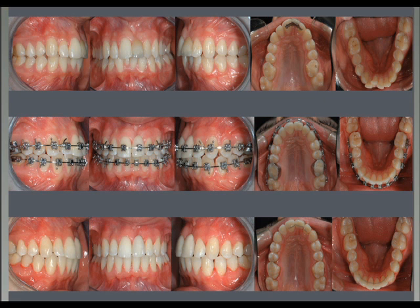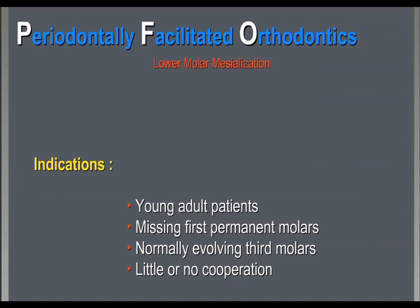We have tried also the segmental PFO in lower molar mesializations, in cases that we see very often in our practice: young adult patients with missing first permanent molars, normally with evolving third molars, and with little or no cooperation given by the patients.